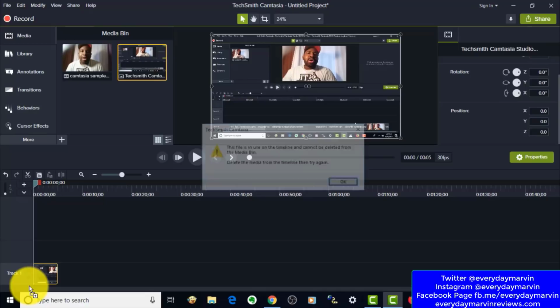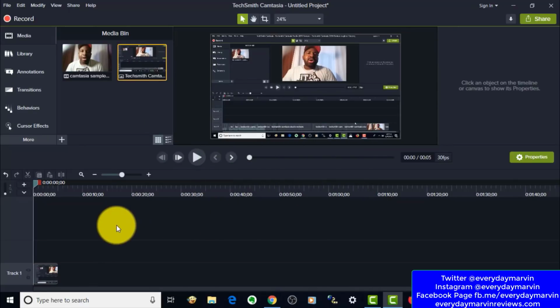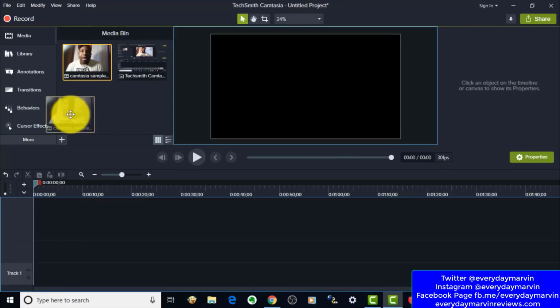Now, while in Camtasia, I'm gonna delete it. Just show you something right there. You can't delete a file in here if you have it selected in here too. So I'm gonna press OK. I'm gonna click off of it, then I'll click this again, select it again, delete it. Now it's not a problem. So I'm gonna go ahead and put this clip down here.